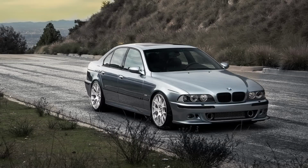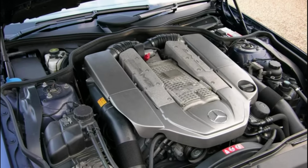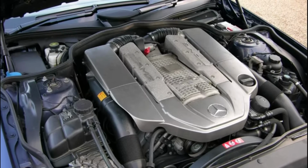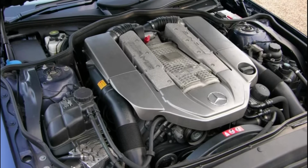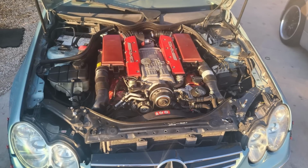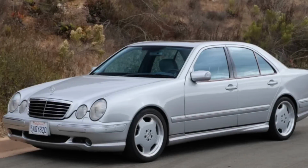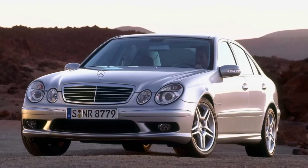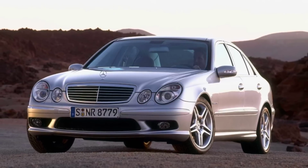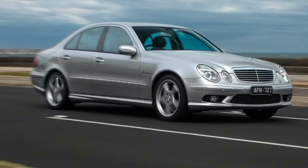But it was the E39 BMW M5 and Audi RS6 that gave Mercedes-AMG the push it needed to slap a supercharger on their already powerful 5.4-liter single-overhead cam M113 V8. The resulting M113K transformed 2003 AMG models from reasonably quick to unreasonably quick. A 2002 E55 could hit 60 in 5.1 seconds, but a 2003 E55 only needed 4.5. The quarter mile went from 13.4 seconds to 12.7 in one model year.